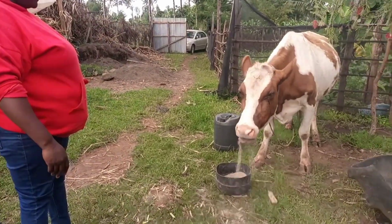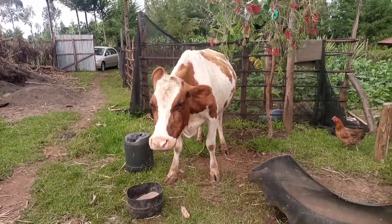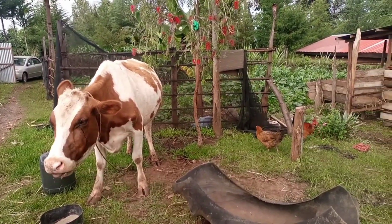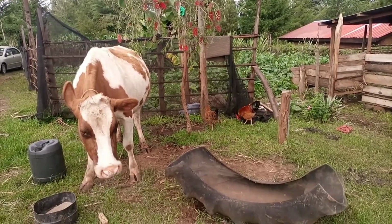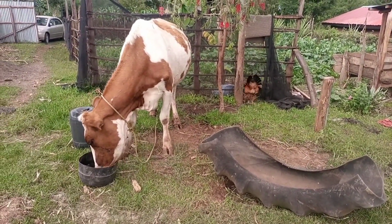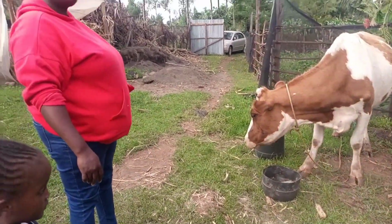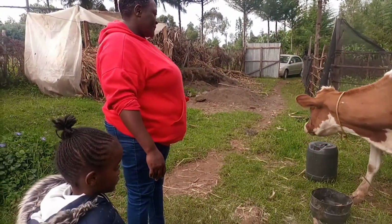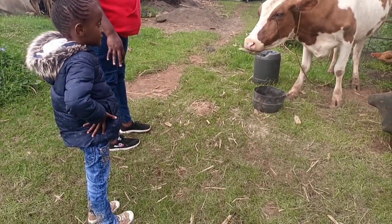Animals sometimes show us that there's life around us. Crops and animals. That's the beauty about farming, that when you see a crop starting from the smallest of its kind to a big tree, from a calf to a cow that you are milking, which is producing other cows, it is just so calming.